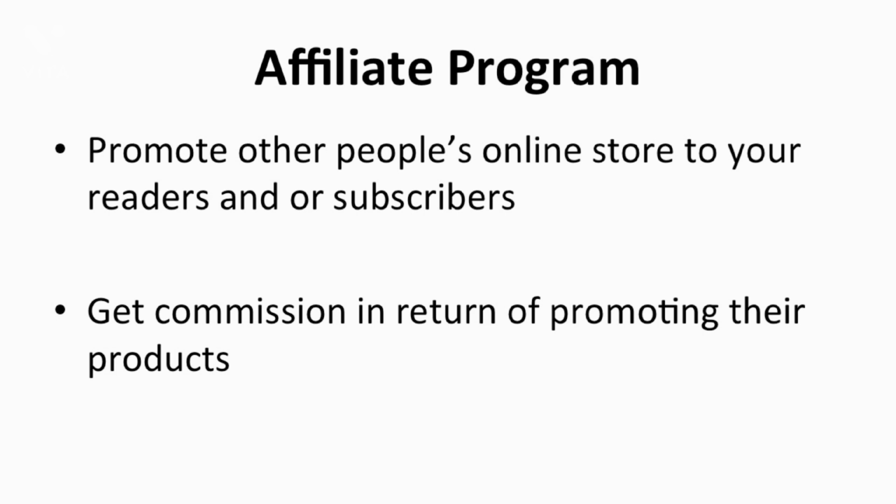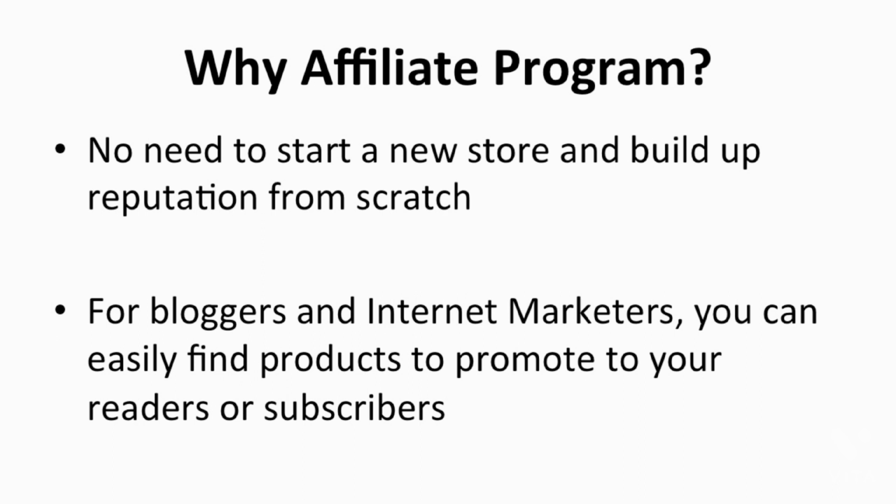You can keep track of your sales on the Shopify affiliate dashboard, just like all other affiliate programs. Now, how does earnings work? You probably guessed, it works the same as other affiliate programs. You will get commission on sales that are the result of promoting their products. The affiliate program is a great way to monetize Shopify, and you don't need to start a new store and build up reputation from scratch if you join the affiliate program.